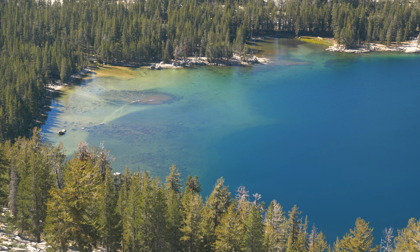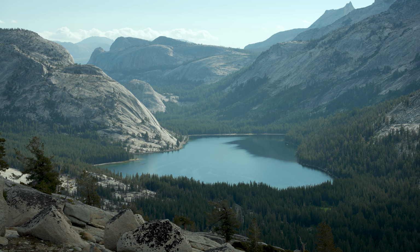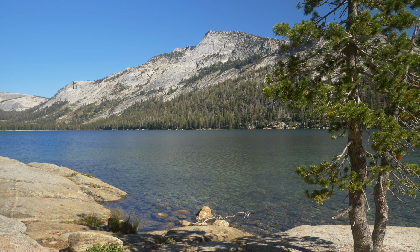Blue sky lake that's probably a few hundred feet across and very long, surrounded by lodgepole forests distributed across big granite slabs that extend up into very prominent mountain peaks.